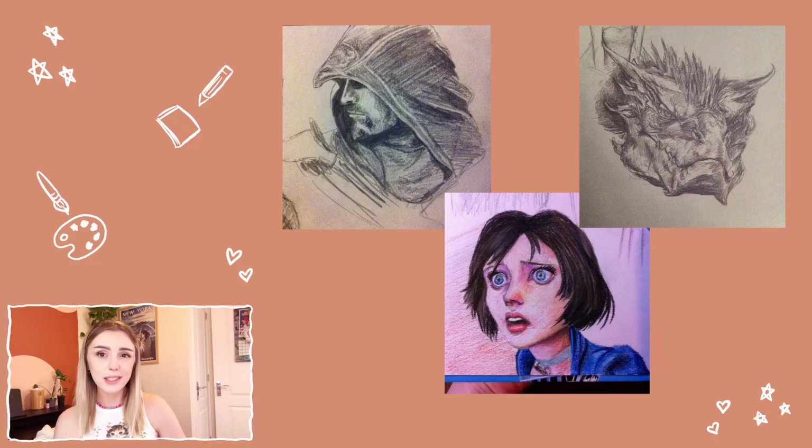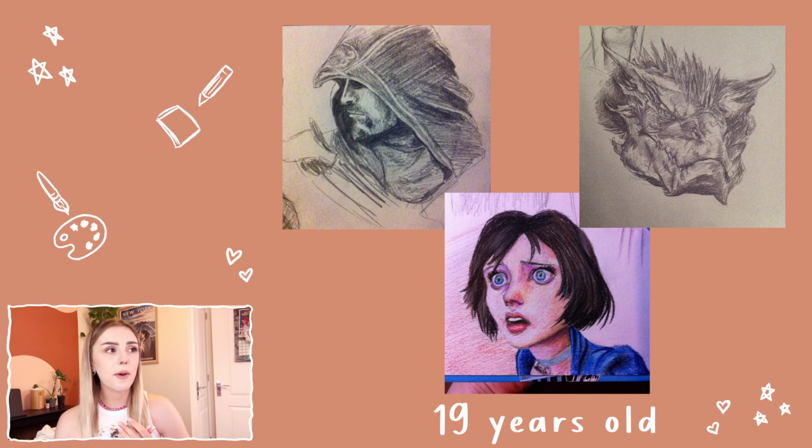Okay, so this part is where drawings get a little messier. I was at uni at this point, at 19 years old, and I just had a lot on at uni. I did games art and design, so I had a lot more digital type stuff going on. So my traditional drawings are more sketchy and just stuff I did in my free time.